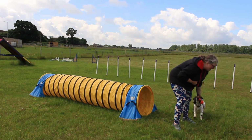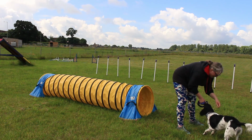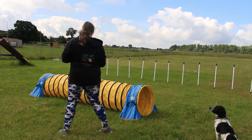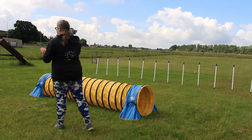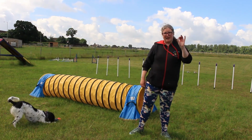Equally, you could lose some tunnel drive. So we're going to mix and match, and I always finish on a straightforward tunnel. Okay, so we're going to finish on a straightforward tunnel. Tunnel, tunnel, get it. Good girl. So that's your tunnel self-control game one.